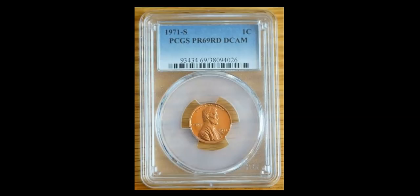Now, this one is a proof coin, so it can only be found in proof sets. However, this is a nice high-graded example. It's a PCGS Proof 69 Red Deep Cameo, which means it has the nice frosty devices offset by the smooth mirror-like fields on this coin. This is what they call a Pop 15. That means there's only 15 at this grade. There are none finer. So it's the highest grade for a 1971-S Proof Lincoln Memorial set.